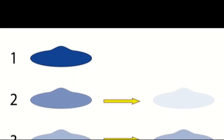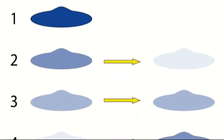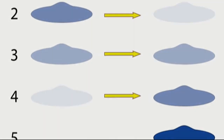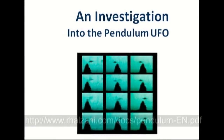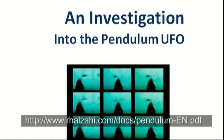This simulation shows how we found the jump works by analyzing Billy video. The UFO gradually disappears and becomes translucent. And at the same time, it appears in another location in the space. We invite you to read in more detail the investigation conducted and the results.